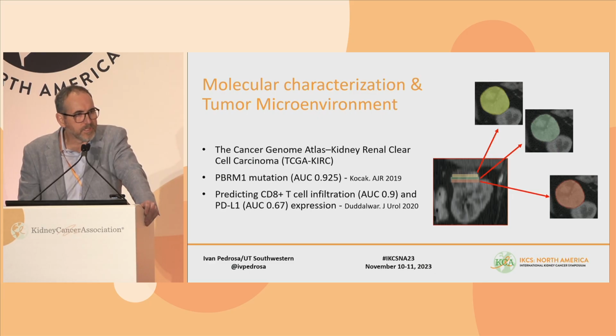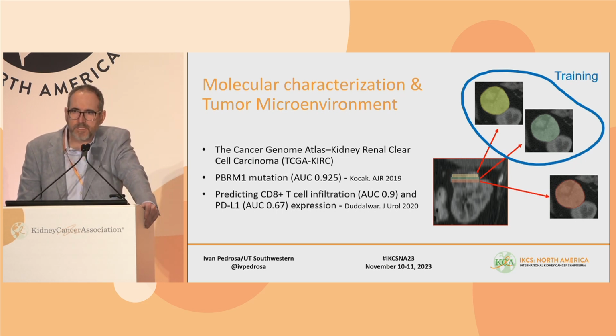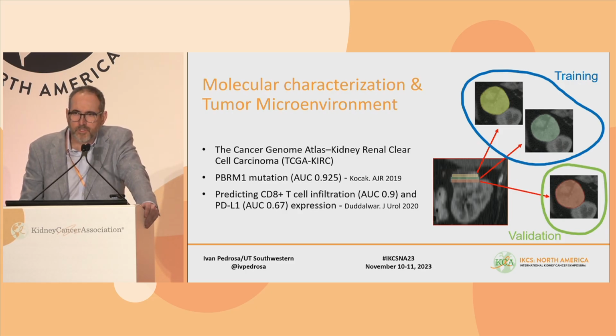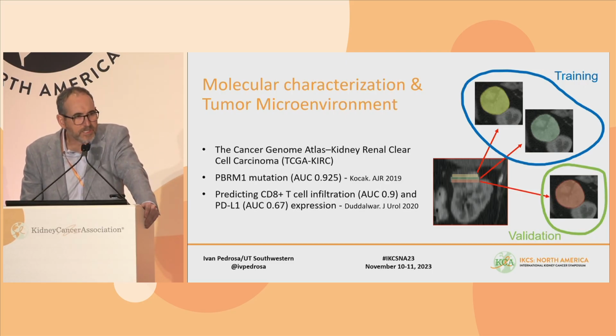And I'm going to post that a big problem in this type of analysis is data leakage. And by that I mean, if you take two slices from the same scan for training, and then you take a third slice for validation, technically you are separating the data from training and validation. But of course, that slice that you use for validation is more likely to be similar to the other two slices than any other slice from another patient. So your algorithm is going to perform better than it should just because of this data leakage. The data needs to be separated at the patient level, not at the study or CT level.